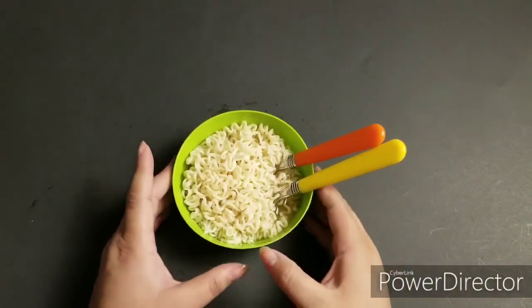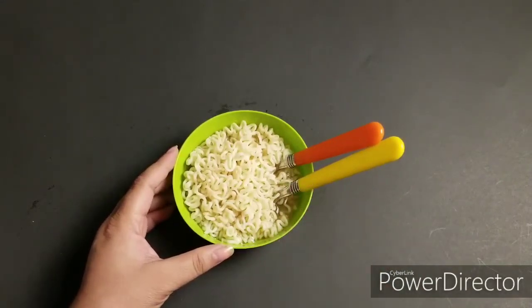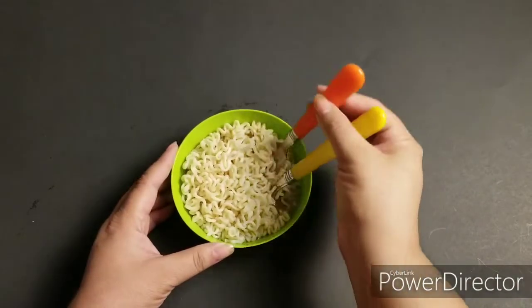Like, yeah, I mean, I don't like hot things anyway, but I would probably warm it up. That's true. I love hot foods. I wouldn't prefer to eat it cold, probably, but warmed up a little bit.